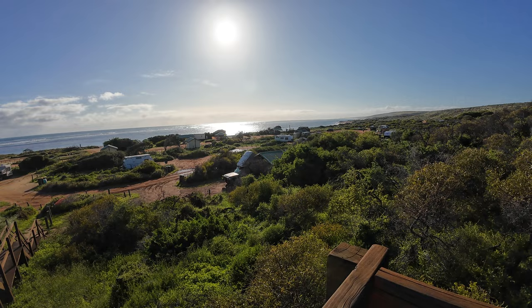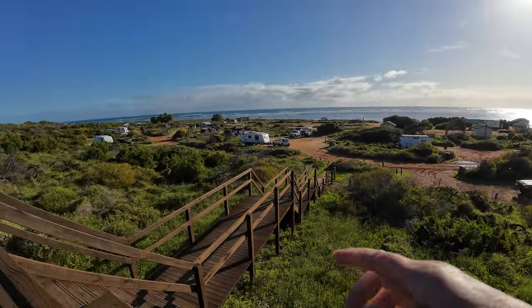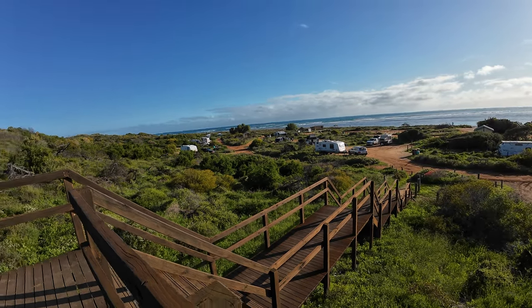Look at that. Isn't that nice? And our camp is just there behind the white van. That's us. We were a little bit faster today setting up the camper, but my brother's in there swearing at the moment because he can't get around to do his cooking.